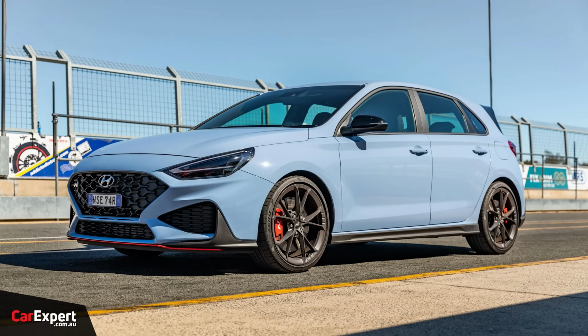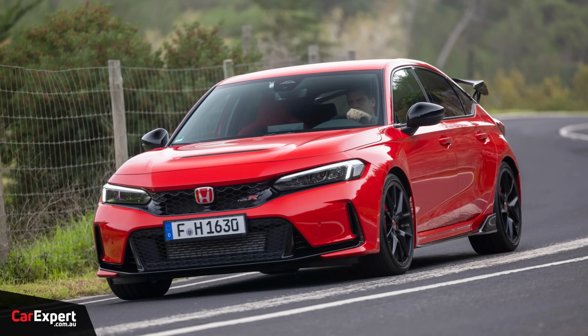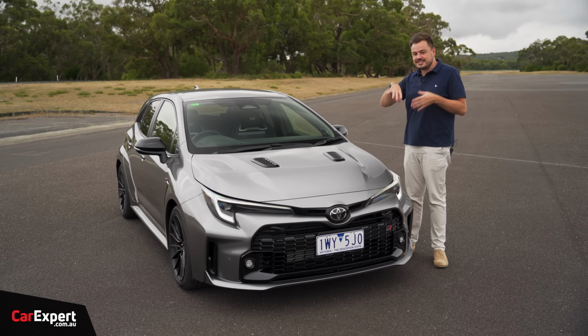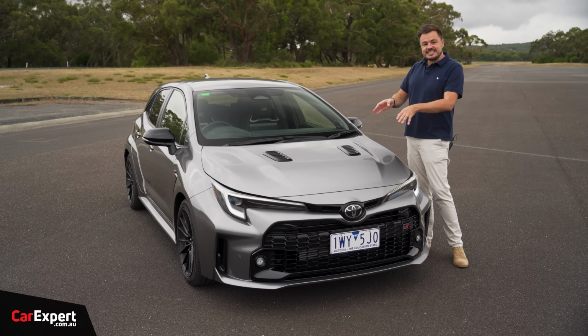Now, this competes with things like the Hyundai i30N, the Volkswagen Golf R, the Honda Civic Type R. There's a stack of competitors in this little segment, and all of them do this formula differently. So I'm keen to see what Toyota's take on this is like. Today we're going to do a detailed review of this car.